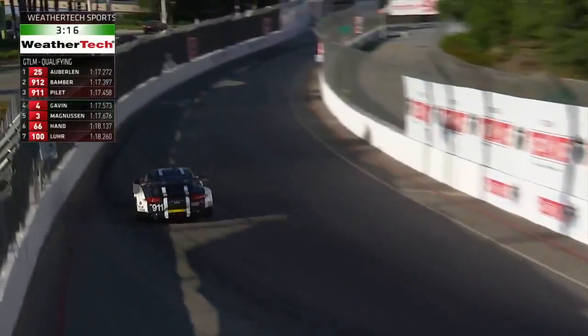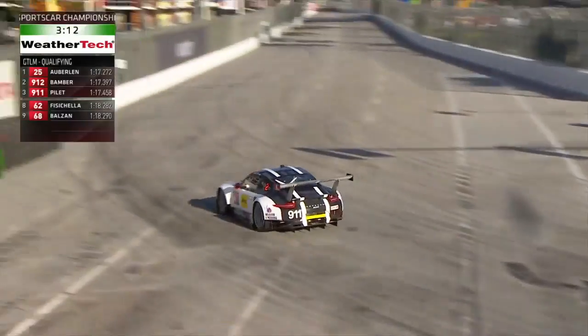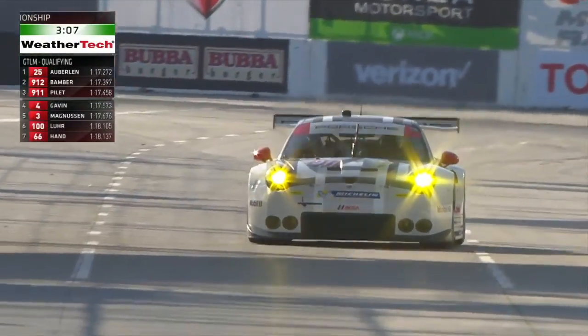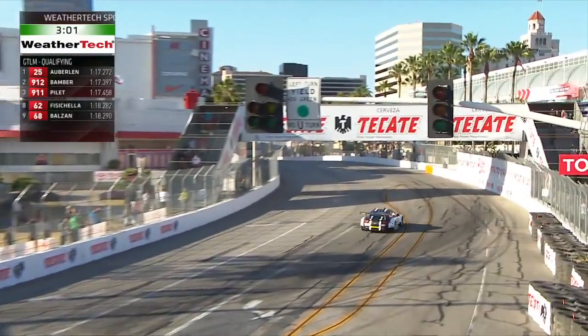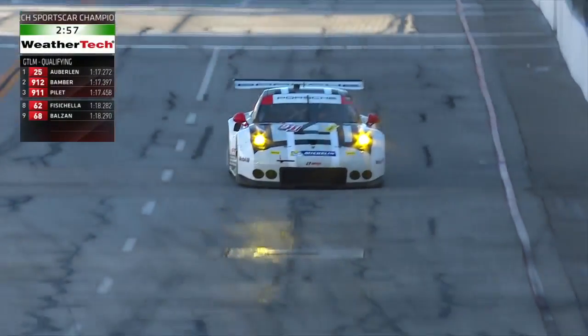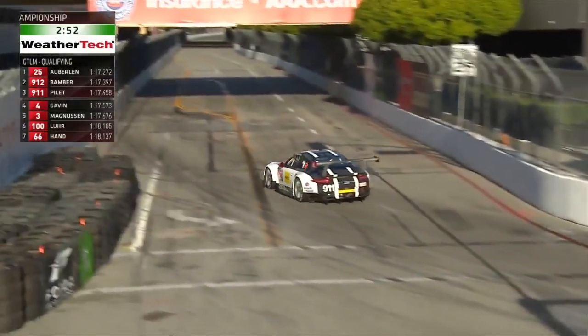So now Bill Auberlen goes through. Wow. Bill Auberlen not to be outdone. A 1:17.272 for the Redondo Beach driver, the man who has the key to this city after winning a year ago here at Long Beach. It was a great victory for him, so he knows his way around this racetrack, and he's proving it. 3 minutes to go. Bill Auberlen is your provisional pole sitter at 1:17.272, but Earl Bamber is still on it.